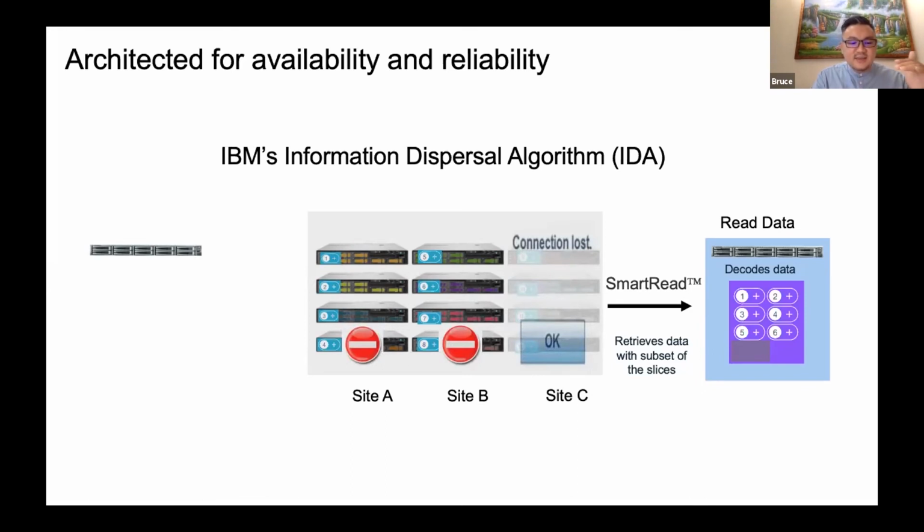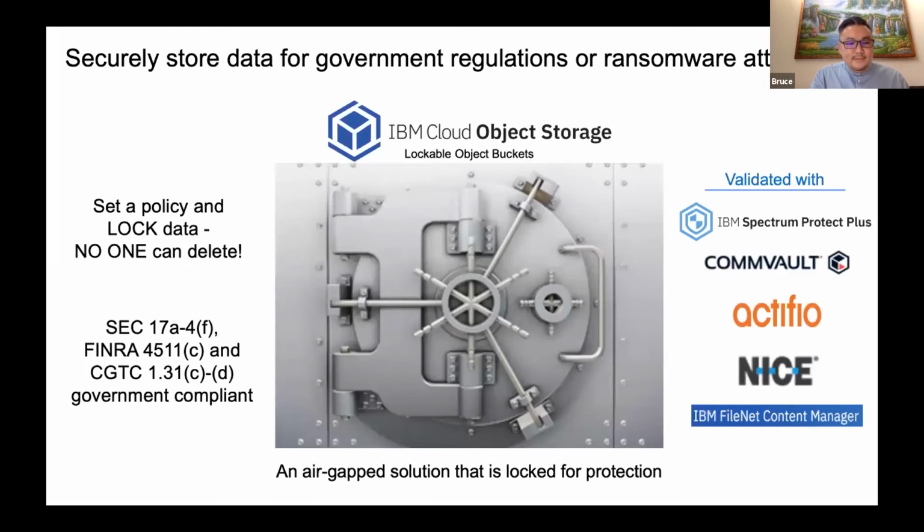And of course, you can set a higher threshold according to the importance of your data. But again, as you increase the threshold, I think your budget also increases accordingly, right? Because you actually need more nodes for the threshold configuration. Okay, so IBM Object Storage, we support the capability to securely store data for government regulation or ransomware attack, or even like air-gap solution.